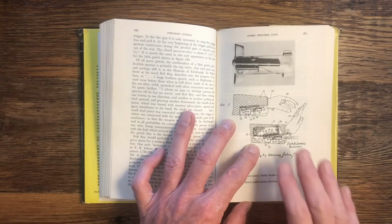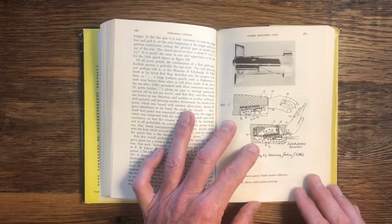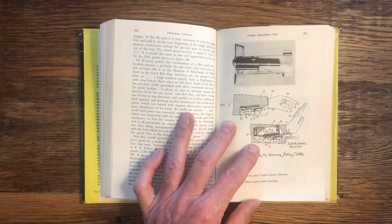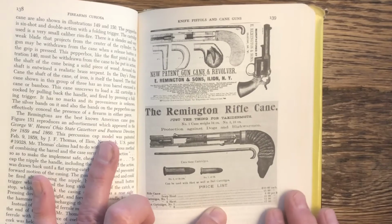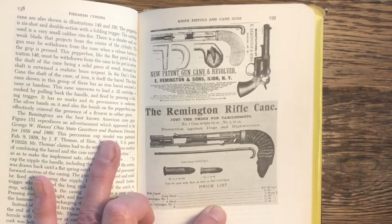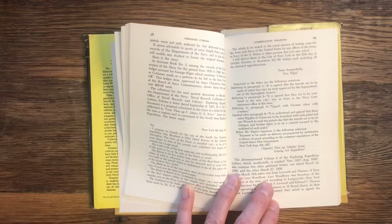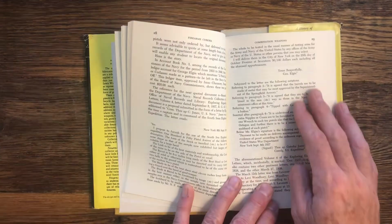I really enjoyed that the author includes quite a few patent drawings. I always find those fascinating to look at. The author also includes several examples of original advertising. Where possible, the author also included original letters.